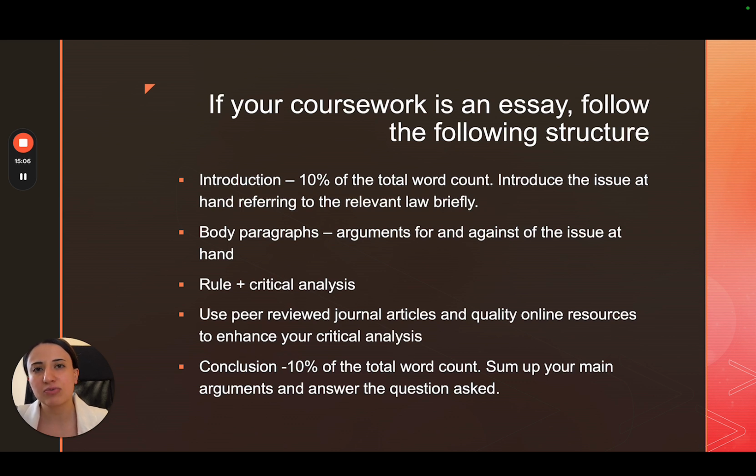You have to really break down the question, and explain all the relevant legal principles that the topic of the coursework is touching, and really elaborate on it, but briefly, because introduction must be about 10%. Body paragraphs, arguments for and against.